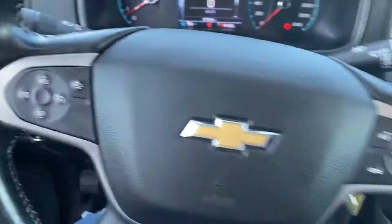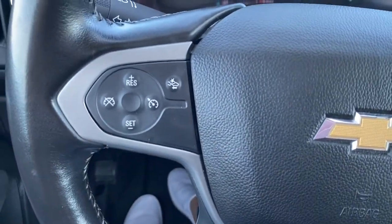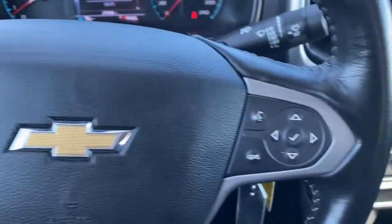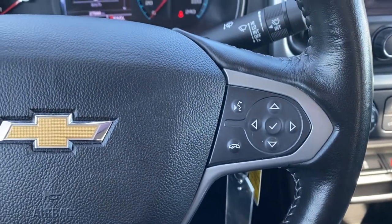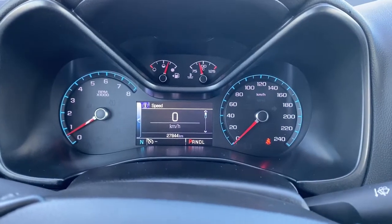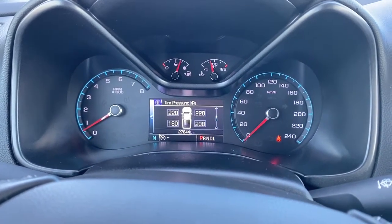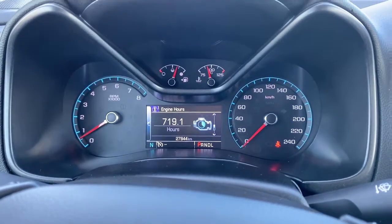Next, I'll climb in and we'll take a look at the steering wheel. The left side has our cruise control buttons with forward collision alert, and the right side has our audio controls and voice commands. Next is our driver information center. We're able to scroll through that dash using the arrow buttons found on the steering wheel.